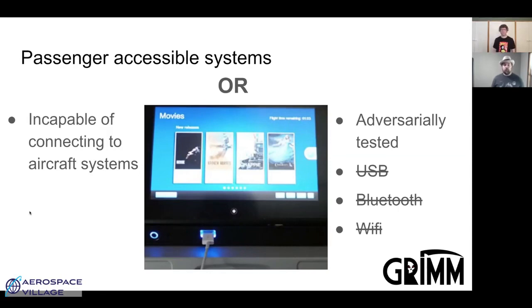If you have a USB for charging, it should only be for charging. Only the power lines should be connected, and you shouldn't be capable of passing data back and forth. The only exception is if the entertainment system is incapable of being connected to critical flight systems, then you could have a USB audio interface on it. Yes. But that's the only case where that would be allowed. You would need to make sure that this device cannot talk to anything else.